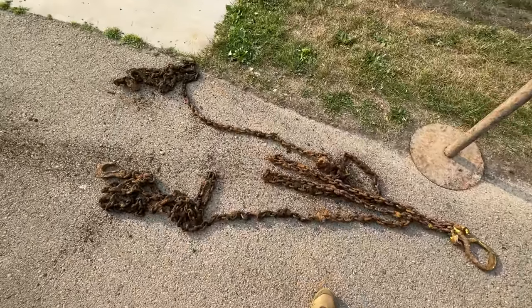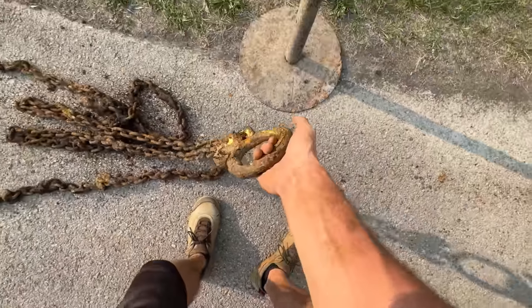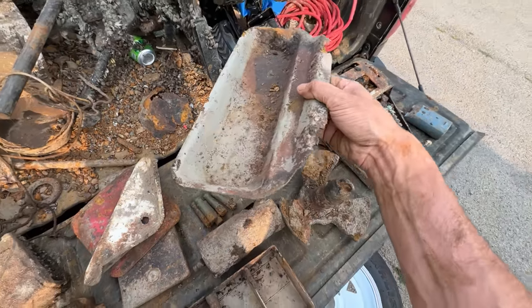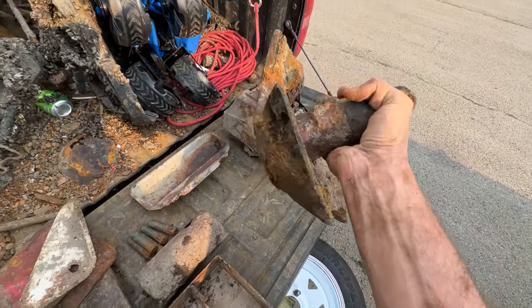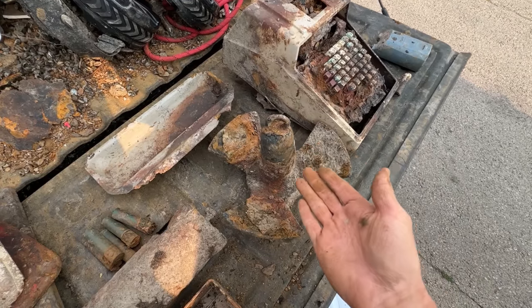Then I found me this tow strap here. This thing is absolutely massive, and it's got the double notch hooker here, so you could really tow some stuff. Then I found some kind of tray here, you guys. Not really sure what this might have come off of. Then I caught me an anchor, man. I absolutely love finding anchors. That's a solid $20 resell easily.